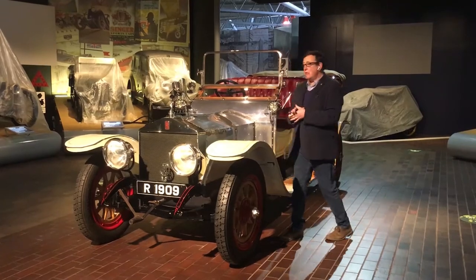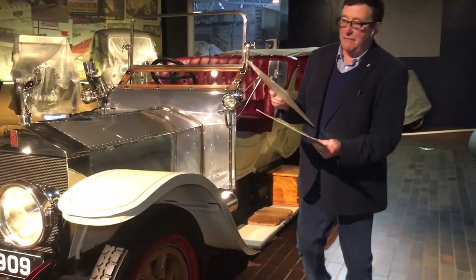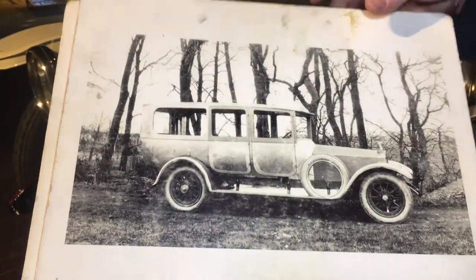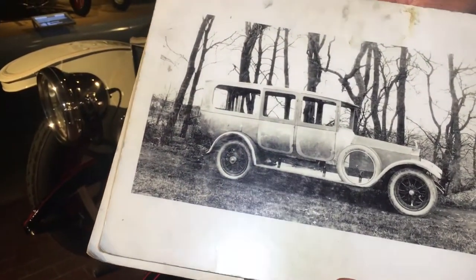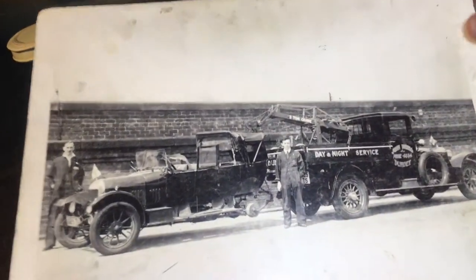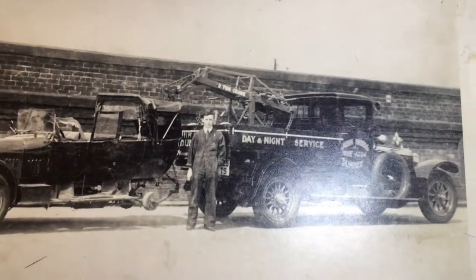Now, to show you this, we've been very lucky to have these archive pictures of the car. So this is a car being bodied as a Rolls-Royce hearse. You can see at this time it has wooden wheels, and I'll talk a bit about those wheels in a moment. And then, as I said, it was used for some 10 years as a hearse, and then it came back to the garage in Dundee, and this is the same car, and there is our Rolls-Royce as a 3-ton breakdown truck, complete with a Morris Cowley hanging on the back of it.